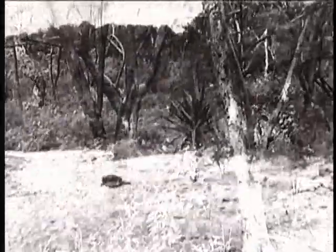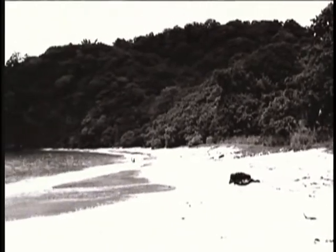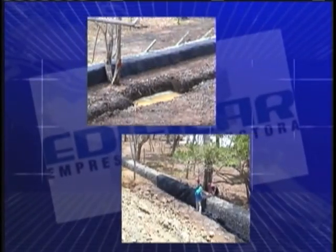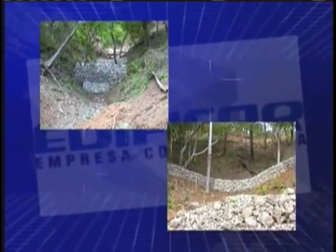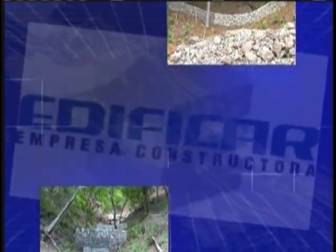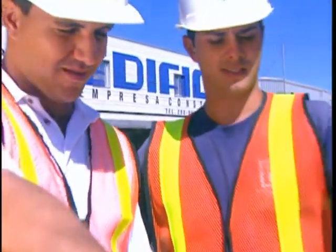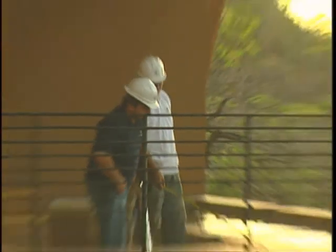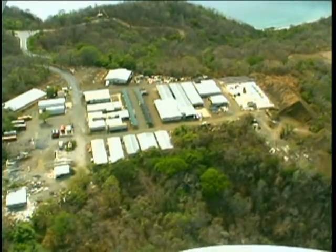A narrow, uneven plot of land with steep slopes was the first challenge that had to be faced. Furthermore, the building work complied with environmental laws in order to make the least possible ecological impact on the area. Engineers, foremen, workers, and administrative staff all joined forces during the entire process.